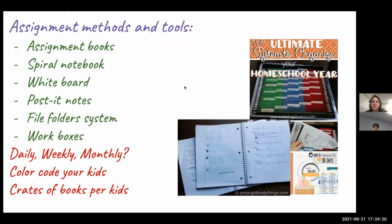Okay, so assignment methods and tools. How do you communicate with your kids about what they should be doing, and how do you keep yourself on track to make sure that they're doing what they should be doing? And so I've put a couple of things up here.